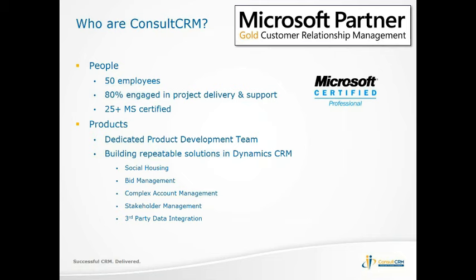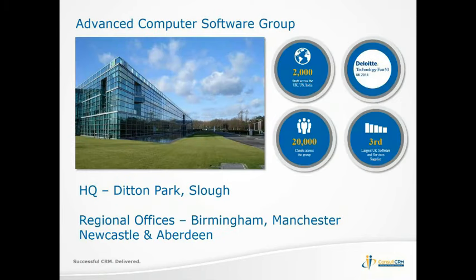So, moving forward. As Consult CRM, we're part of a much bigger group called the Advanced Computer Software Group, and we're based out of large corporate offices in Diston Park in Slough. So in terms of scale, we're approximately 2,000 staff across the UK, US, and in India. We've been growing extremely quickly, and Deloitte have recognised this and given us an award as Technology Fast 50 in 2014. We are the third largest software and services supplier in the United Kingdom, and have well in excess of 20,000 clients now.